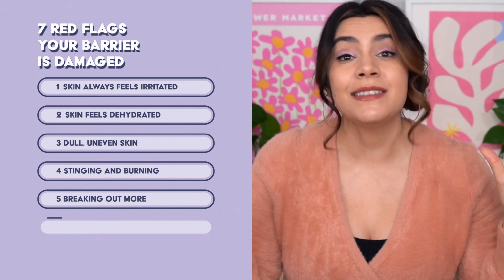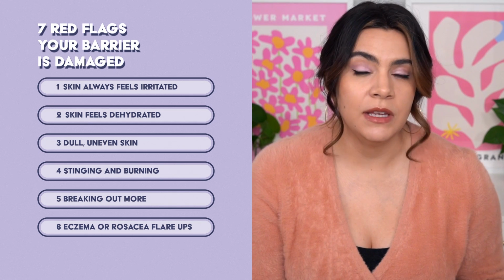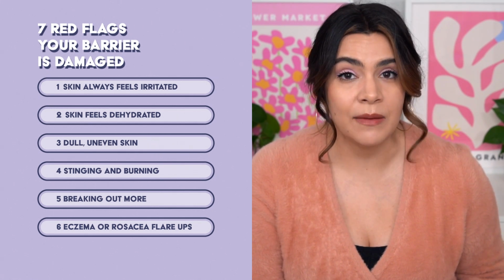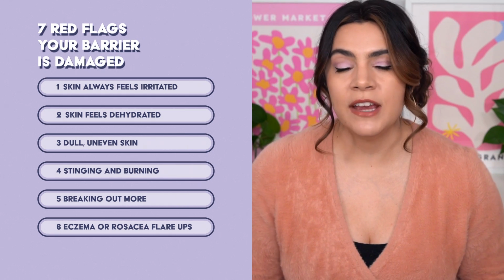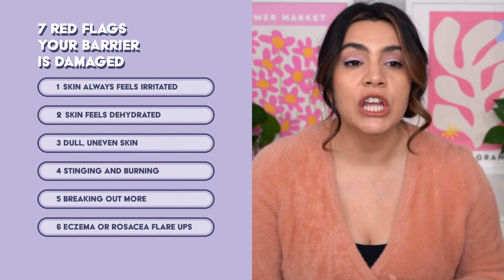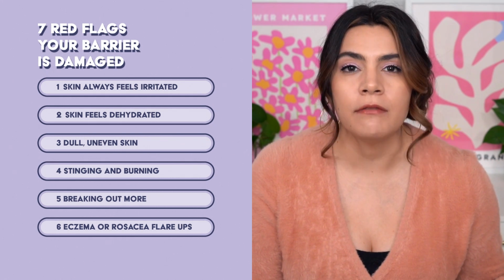Sign number 6, eczema or rosacea flare-ups. Now, you may already be diagnosed with these conditions, and you know that when you get a flare-up, it's definitely tied back to your skin barrier, because eczema and rosacea are intimately linked with an impaired moisture barrier function. So you know that something's really not right when you get a flare-up out of the blue.